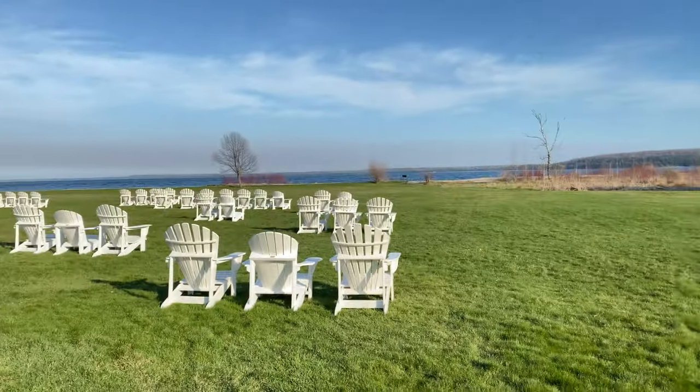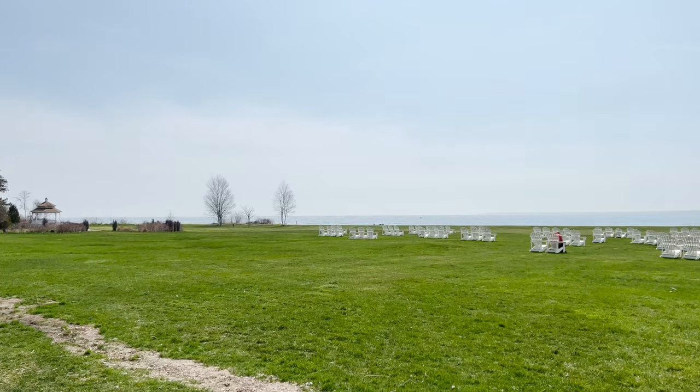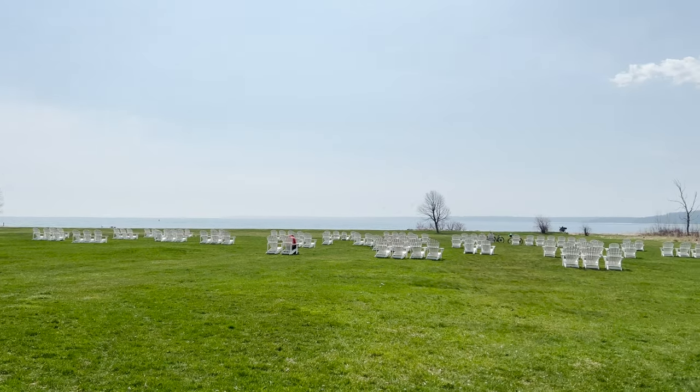We're staying at the Mission Point Resort, and this is the view of the water. It's very peaceful. It's really beautiful here.